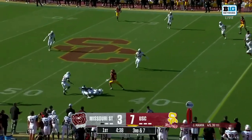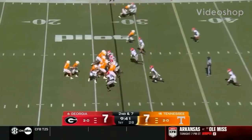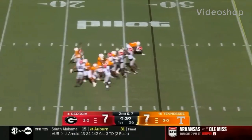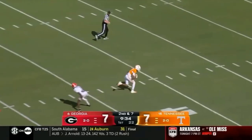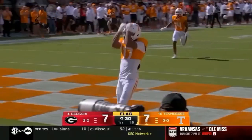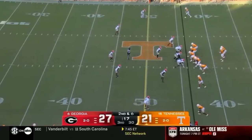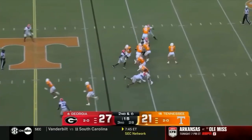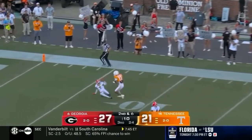We move on to number 4 and probably my hottest take of the video, Brazzell II. I love what I see, and I get scouts don't want to be burned by Tennessee receivers like they were with Jalen Hyatt, but I feel Brazzell is a different type of player. He's 6'5" with elite speed and very strong hands.